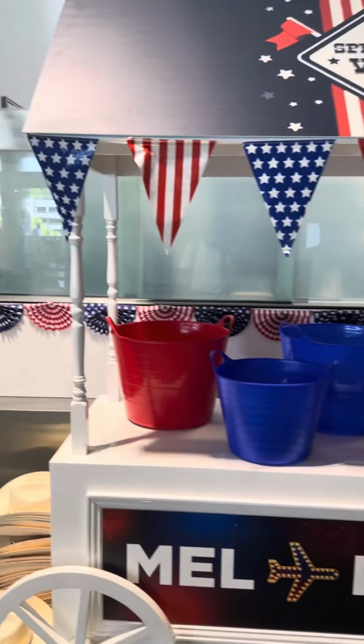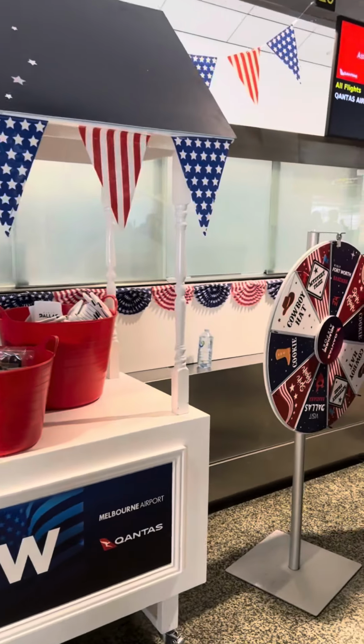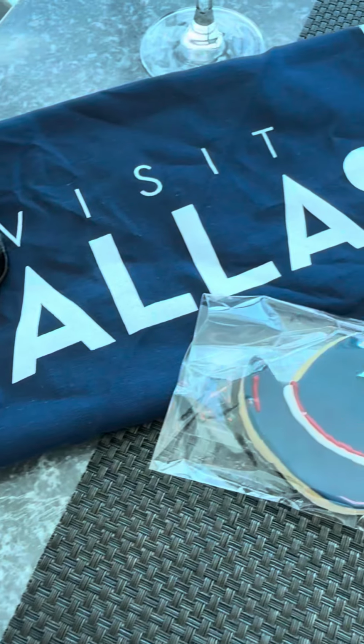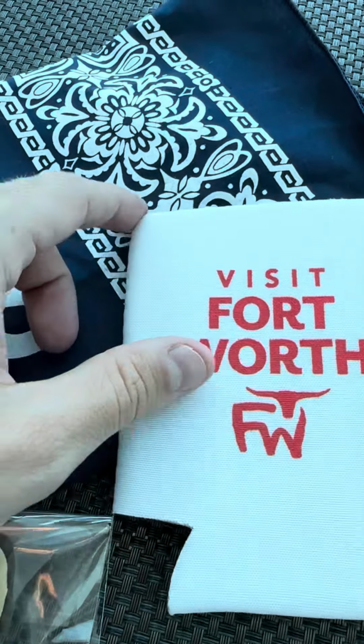Okay, y'all, I'm headed home for the holidays on Qantas' inaugural Melbourne to Dallas flight. Let's go. The journey started with a quick check-in at the Melbourne airport, and since this is the first flight ever from Melbourne direct to Dallas, they set up some Texas-themed festivities, and you know I had to join in.